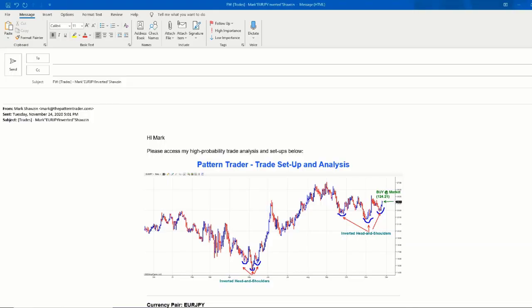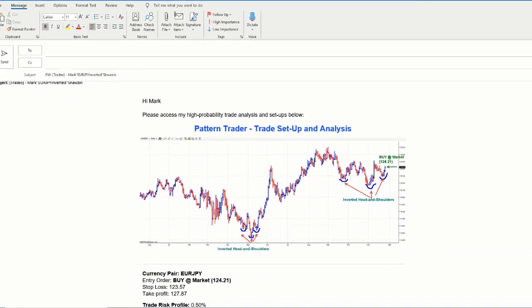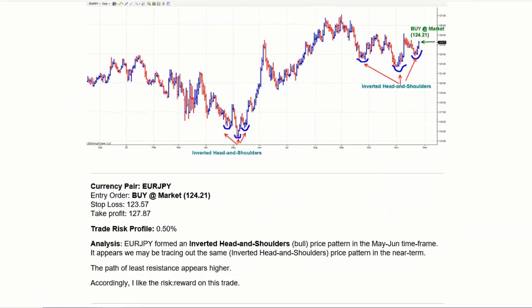So with that said, I'm going to go to the real-time charts. Before I go to the live charts of the euro Japanese yen trading pair, I want to direct your attention to an email that I sent to thousands of our members around the world on November 24th. The title of my email was Euro Yen Inverted. In a minute, I'll show you why I called it Euro Yen Inverted, because we had a couple of trading patterns with an inverted head and shoulders. So you can see these were the patterns I was looking at on the price chart at the time I sent out the email.